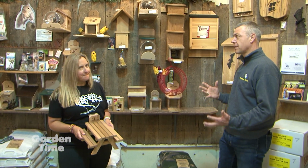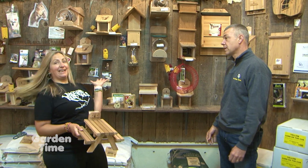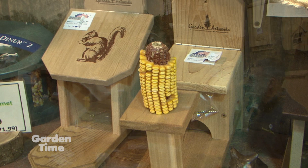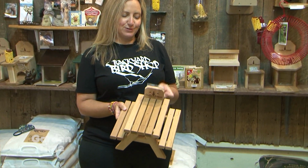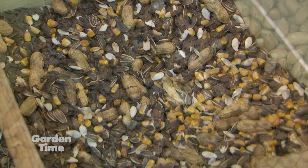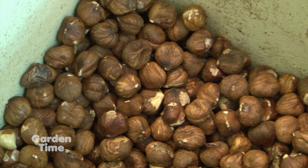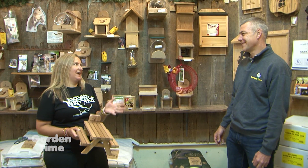Exactly. So what are some of the things that we might need in our yard if we want to feed and attract these squirrels? So we're standing in front of our squirrel wall with lots of different squirrel feeders. And here's a cute picnic table that you can put little screws in, and you can put corn in there. We also have a variety of nut mixes that have a variety of tree nuts. We offer filberts, shelled filberts, and then raw peanuts in the shell and out of the shell. All great ways to bring squirrels into your yard and watch their funny antics.